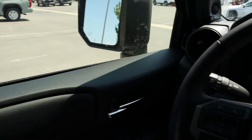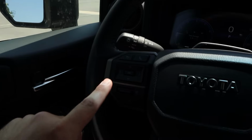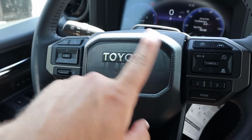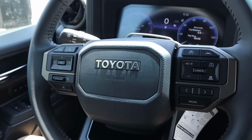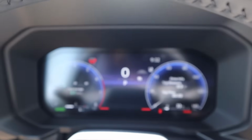Solid sound with the door too. Both of them have blind spot monitoring. I forgot to mention that with the Defender, but they both have blind spot monitoring. You can see here with the steering wheel, you've got a bunch of practical controls. You do have this kind of more boxy airbag cover, but it's obviously less stylized than what you have in the Defender. And then full digital gauge cluster here.